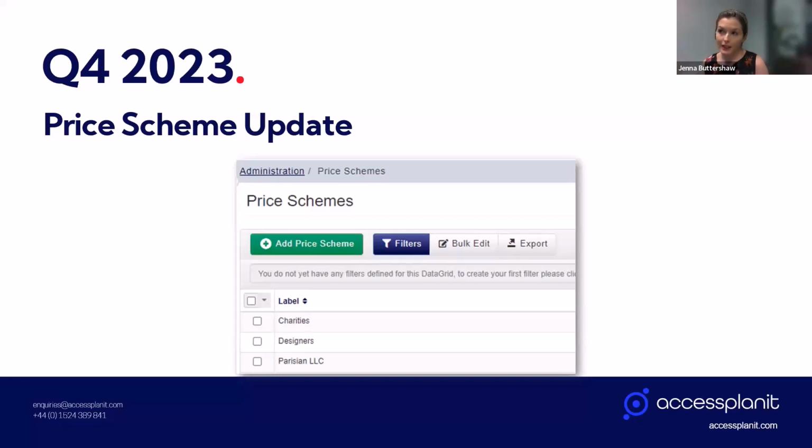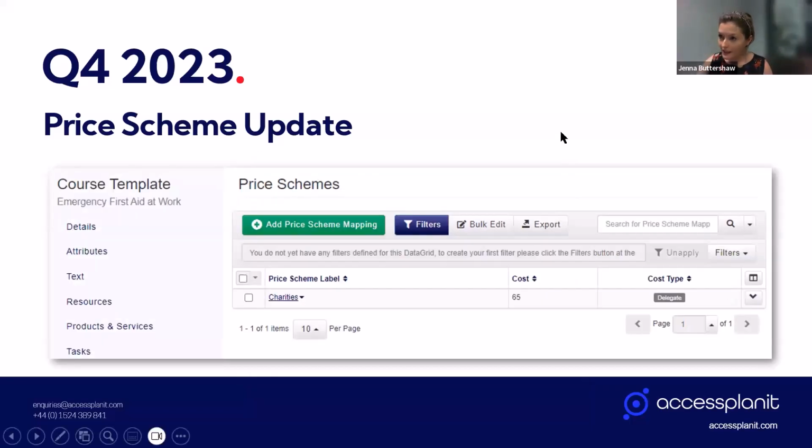And what we do, we build these price schemes, and they're essentially groups of users at this stage. There's nothing to do with costs here. We're just defining a group of users. And then what we do is we go to, on a per course template or a per course basis, we say for this course, emergency first aid at work, charities, everyone that's in that price scheme will pay 65 instead of whatever the standard course cost is. So that's how price schemes works. So they're very useful for when either discounts aren't suitable or when you've got an agreed contracted price with a customer.